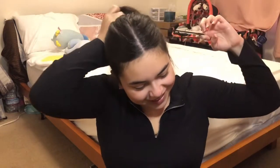Okay, so the first thing I do when I do my makeup is I tie my hair up. Sometimes I would be wearing what I'm actually gonna wear that day. Other times I would wear just like a random shirt and then change into my outfit. Today I'm already dressed up. So yeah, I'm just gonna go ahead and do my makeup with my outfit on already.